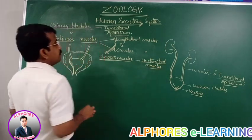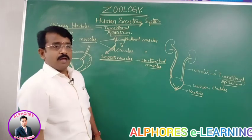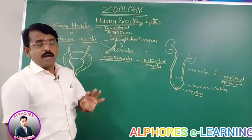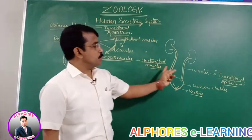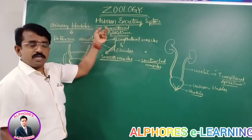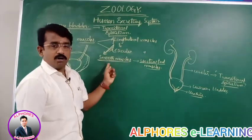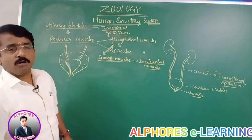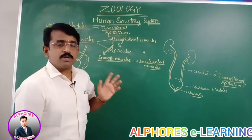So, the urinary bladder is the part where urine is temporarily stored, and it is made of muscle. It is a highly muscular structure, with muscles named the detrusor muscles. It is the part into which the two ureters open. The point to remember is that it is also lined by transitional epithelium. The detrusor muscles in it are both longitudinal and circular: outer and inner longitudinal muscles, and middle circular muscles. All of them are smooth muscles, in the sense of involuntary muscles.